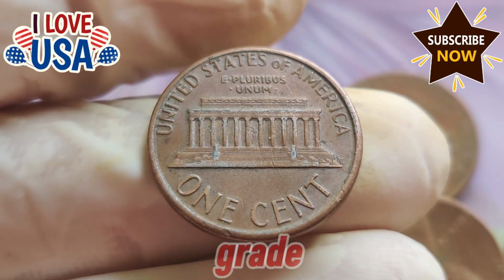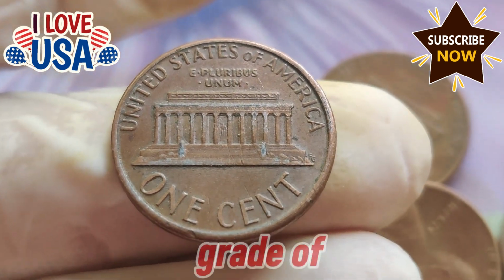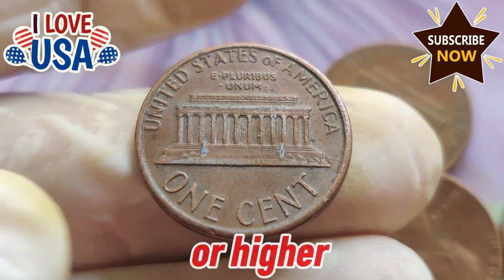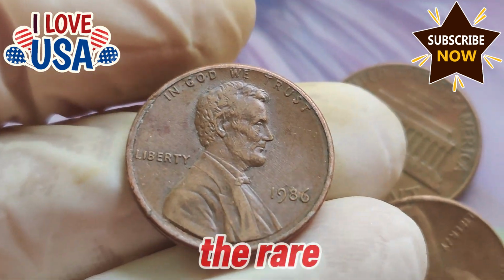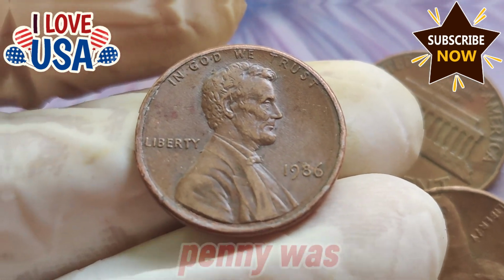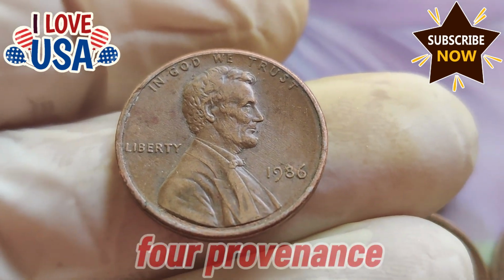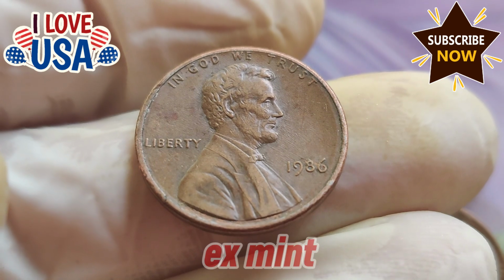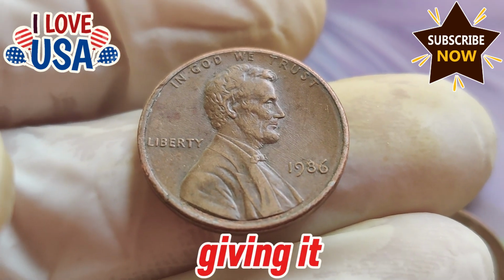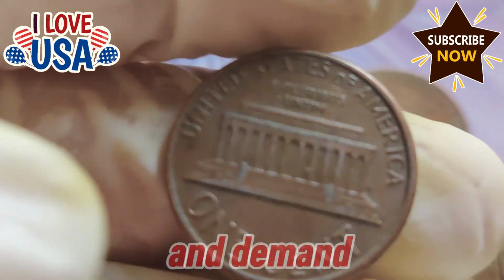3. Condition and grade. This is everything. A coin that is flawless can earn a grade of MS68 or higher, multiplying its value 10x or even 100x. The rare $18.5 million penny was certified MS69 red, almost unheard of. Point 4. Provenance. This particular coin reportedly came from an ex-mint employee's estate, giving it historic value and mystery. Point 5. Market timing and demand.